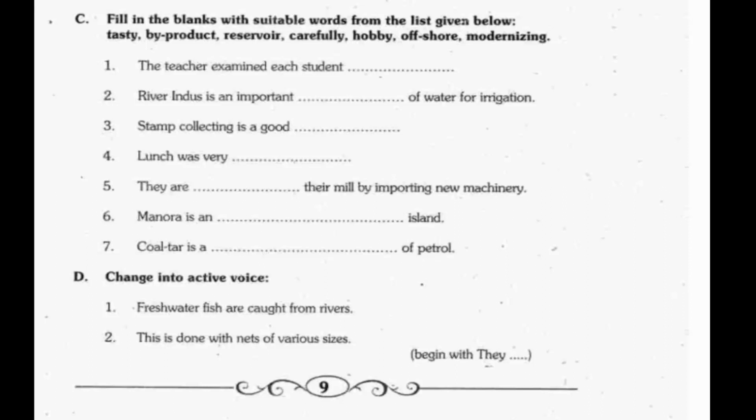What you have to do is to choose one word from the list given and use that word in the blank. But you have to take care that the word should suitably fit into that blank. For example, number 1, the teacher examined each student dash. So what word do you think is the most suitable out of the list given to be put in this blank? The teacher examined each student tasty. The teacher examined each student byproduct. The teacher examined each student reservoir. The teacher examined each student carefully. Yes, the word carefully is the most suitable word to be put in this blank.